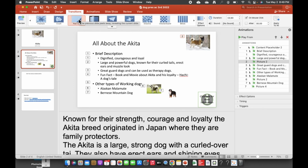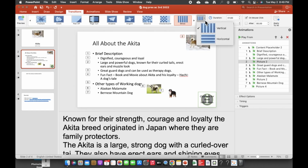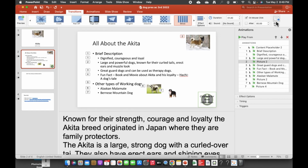Just so you know, if you choose one of these, like if I choose blinds, over here in effect options, I can make my blinds vertical or horizontal. It's like that with shred or page curl or peel off, so you can play with it as well over here in effect options. And then after you choose that, just tell it to apply to all.